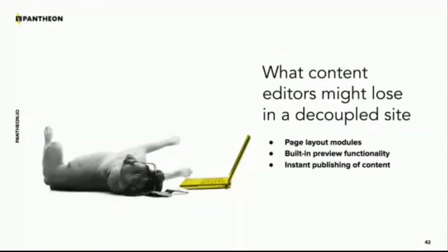When decoupling, those content editors, of course, should also be aware of the things they might lose. Monolithic CMSs often give you page layout modules, page layout capabilities, previewing, the instantaneous publishing of content. And if you chop your site in half, you might lose some of those pieces. You may not have the CMS controlling in a fine-grained way exactly what the layout is, the way you would with a panelizer or a layout builder module. I think these trade-offs are often acceptable, so long as the content editors know what they're getting into.